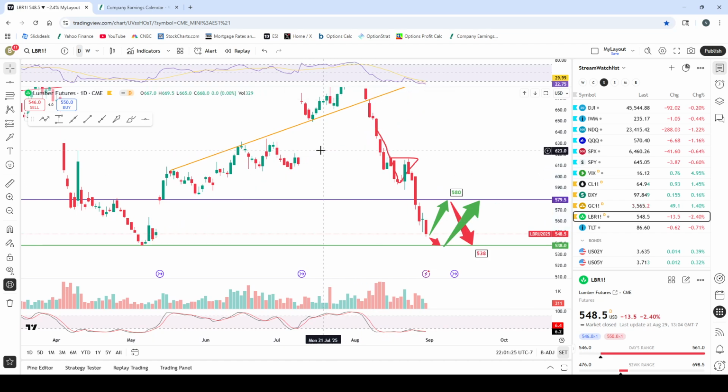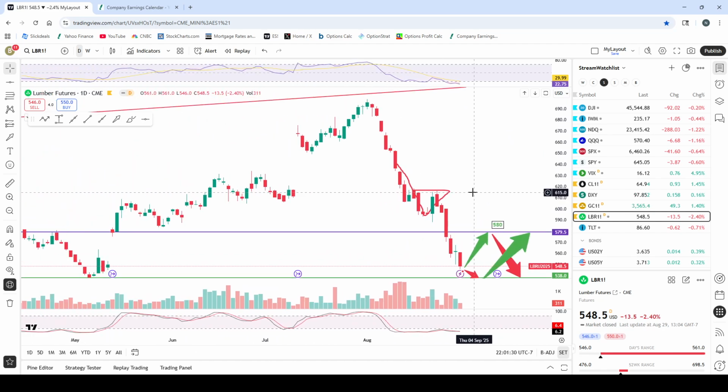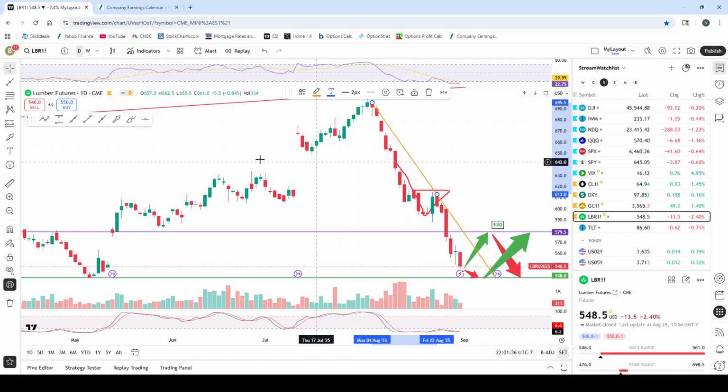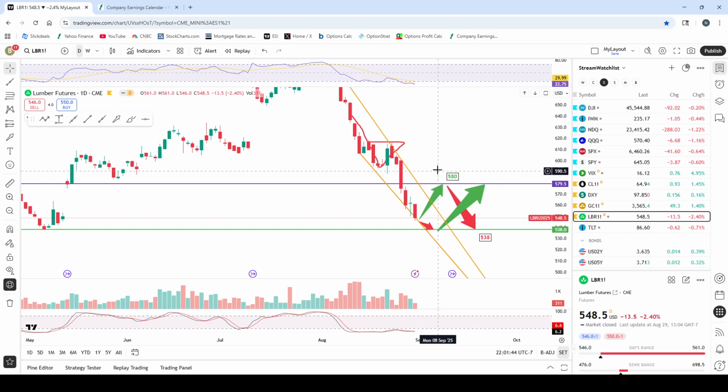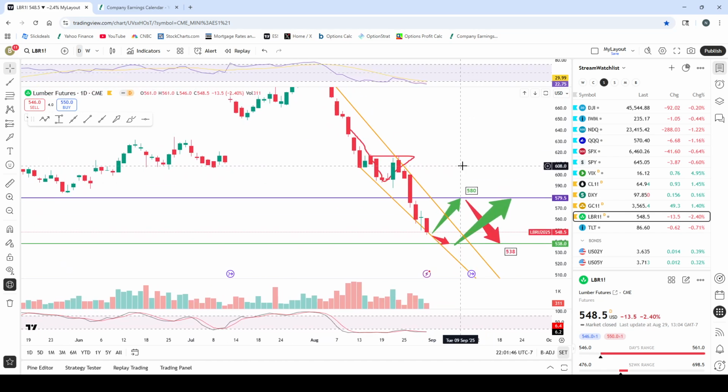So this current trend has been broken, and if I look at the high to this high, and then low to, I don't know, this low, the trend is very steep, but we might have a bounce soon.